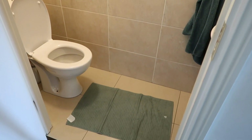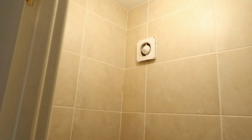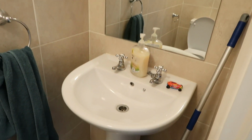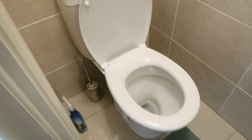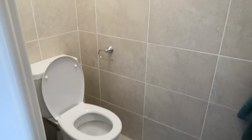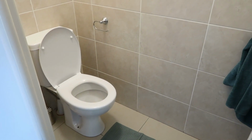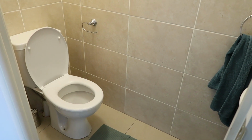So this is our downstairs toilet. You can see it's literally under the stairs. There's no lights, there's nothing like that. It's mainly all tiled. There's a sink, there's a toilet. I also keep our mop in here. That's really it, guys. There's not much more you can say about the toilet, but I'm going to try my best to get some angles for you for when I'm doing this. I'm not quite sure how that's going to work, but we'll give it a shot.